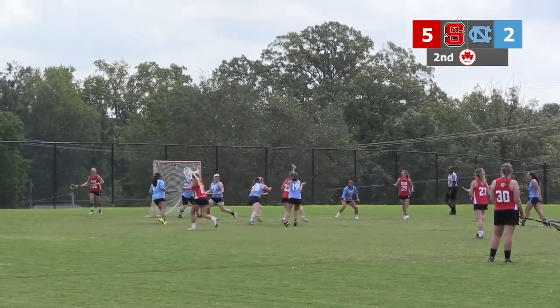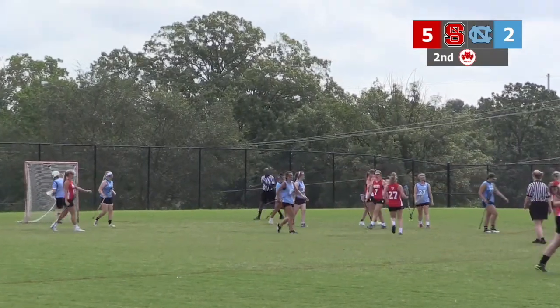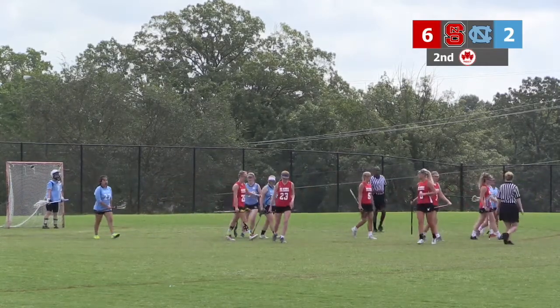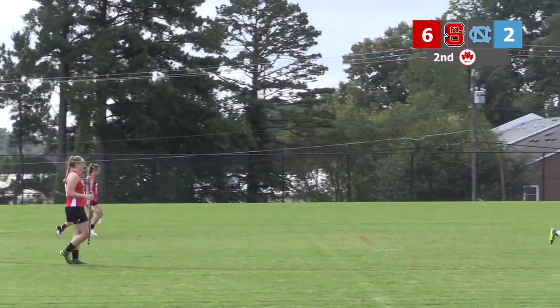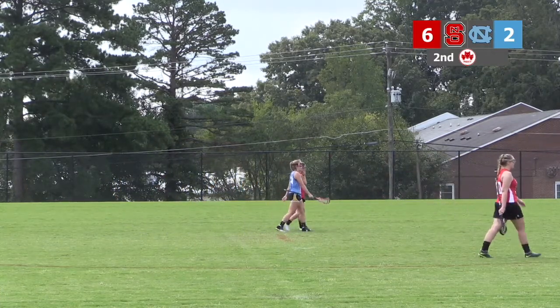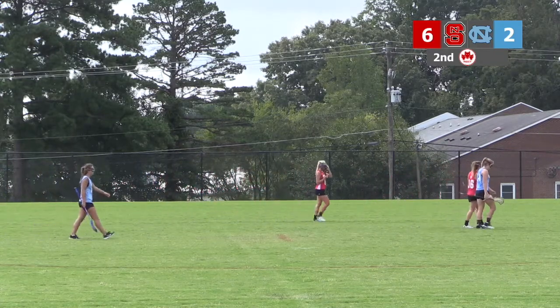Pass to Campbell. Campbell looking, Campbell shooting, Campbell scoring! Put it in the bottom left corner of the net, and that's a goal by Campbell. What a shot by Campbell to curve that ball like that. Rocketed in the left corner. Beat Tess. Tess has been stellar in the first half, but not that one. Campbell was too quick. Put a lot of velocity on that shot.